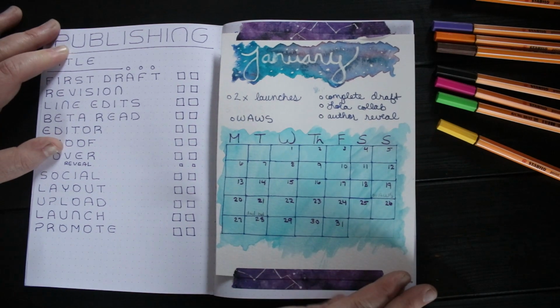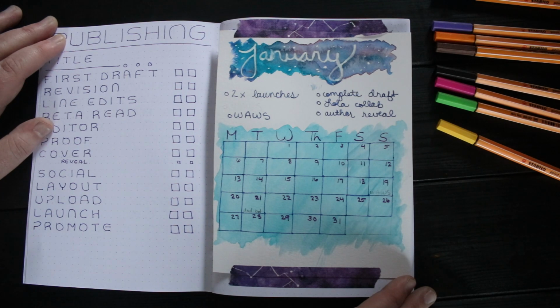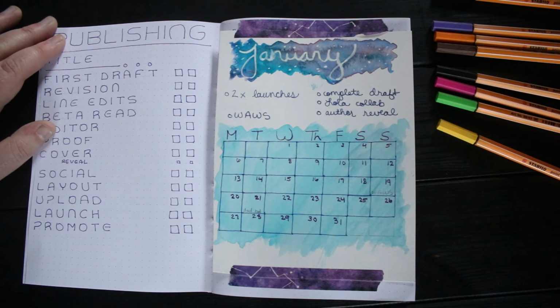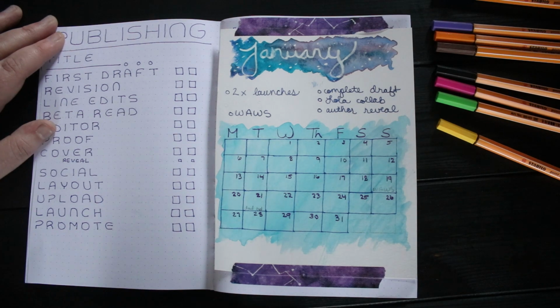So I try not to get too extra with my bullet journal spreads because I know that I won't keep up with it. But I do tend to spend a little bit more time on my monthly spreads because it's a time for me to take a little bit of time at the end of the previous month to sit down and really think about what I need and want to accomplish in the following month. So it kind of encourages me to sit down and take a bit more time to think about everything that I'd like to accomplish.